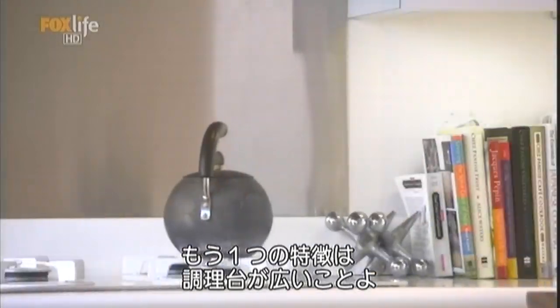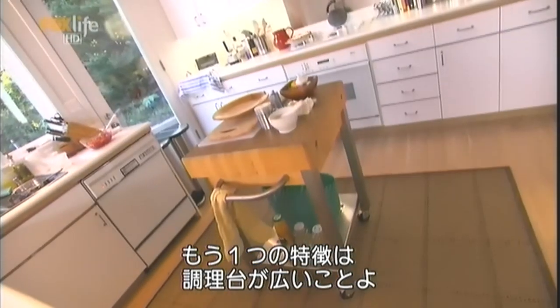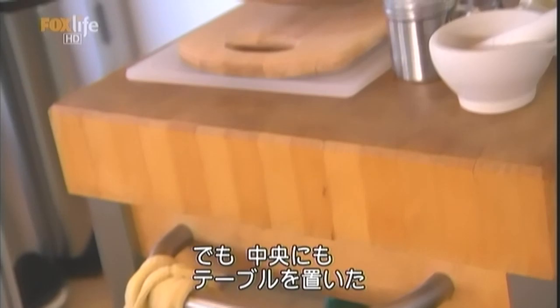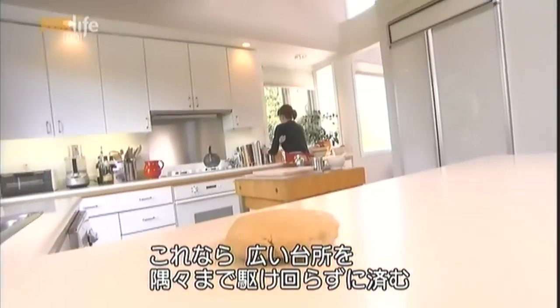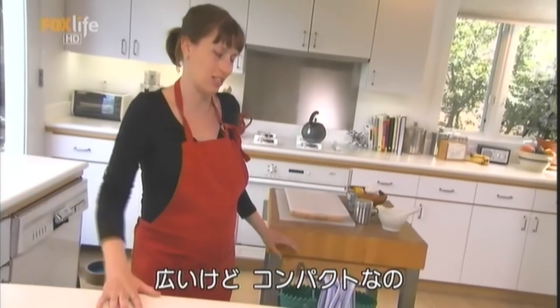They can sit here in the dining room, have a conversation with you, and not get in your hair. Another aspect of the kitchen is it's large. There's lots of countertop space, but we did add this butcher block because if anyone has ever tried to cook in a vast cavernous kitchen, you feel like you're running across the room to get your ingredients. So it's nice, it's compact, but it's large at the same time.